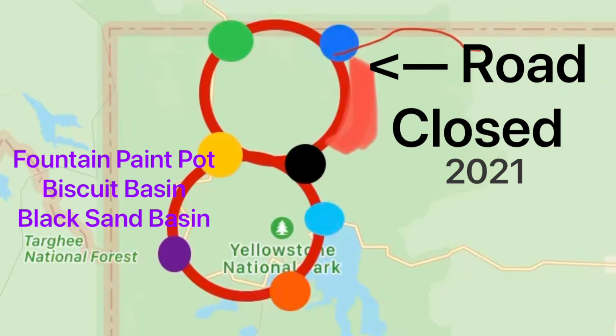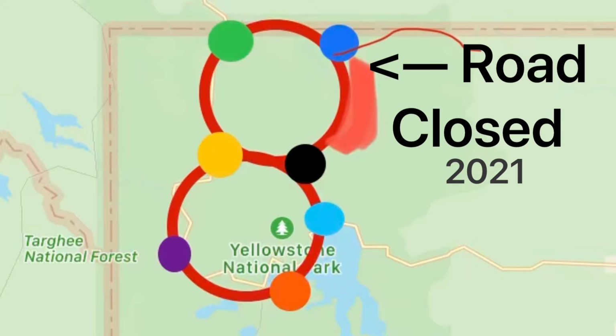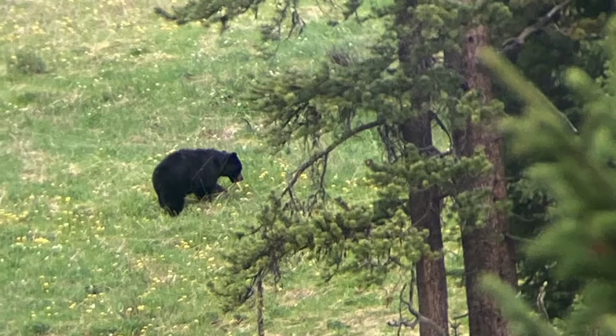One really important thing to note is that this year, 2021, the road from Tower Roosevelt to Canyon Village is closed. Okay, so back to Lamar Valley.